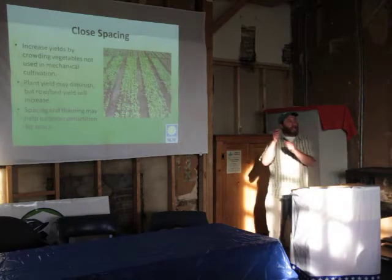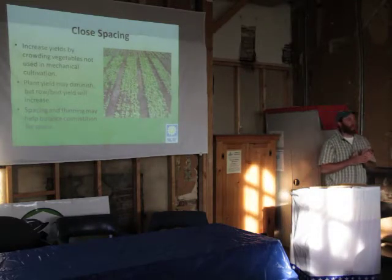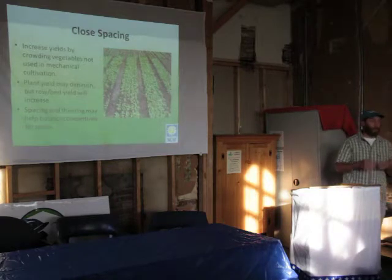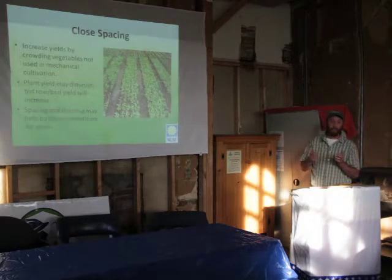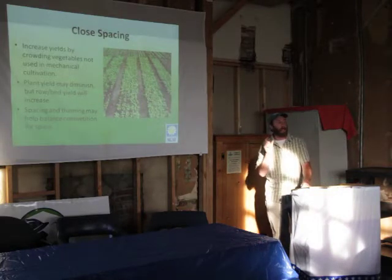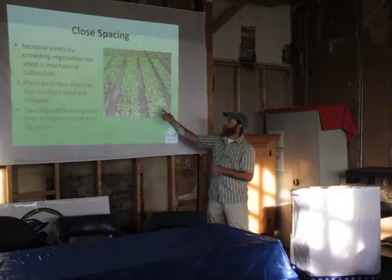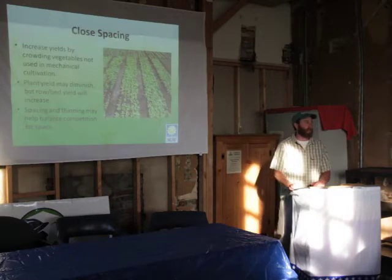So if you look at a seed pack, it'll show you spacing on it. That's mostly based on mechanical cultivation. So we know going to this scale, I'm relying on hand labor, hand tools, that I can intensely plant more than what's on that seed pack. And I may have yield diminished per plant, but I know per row and per bed that's going to increase on this system.